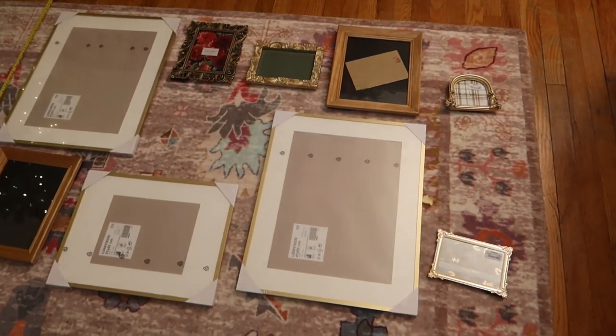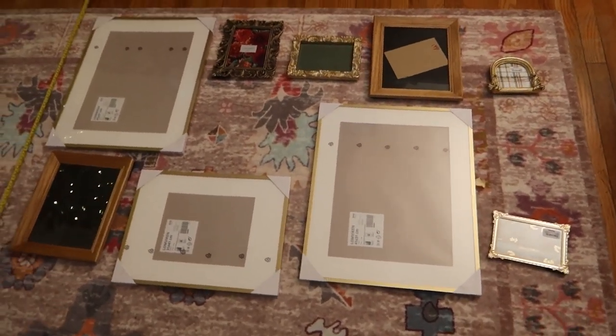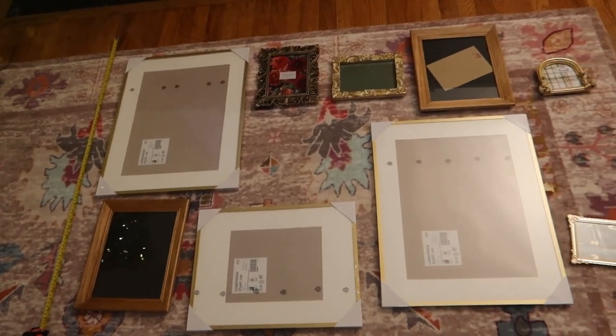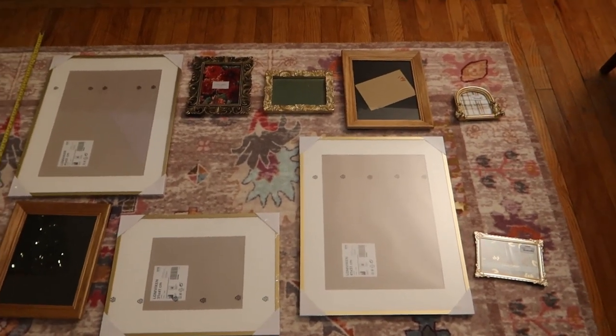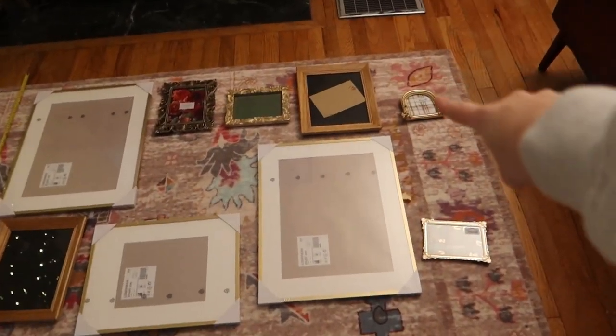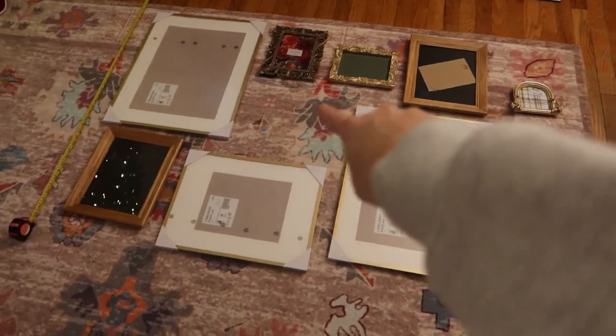I have been collecting frames for a while now, and we've got this situation going on. So this is what I'm currently working with. I got some of these from IKEA, some of them I've thrifted, some of them have come from Marshalls or TJ Maxx or Home Goods, but I need one to go over here. I need one to go in here.